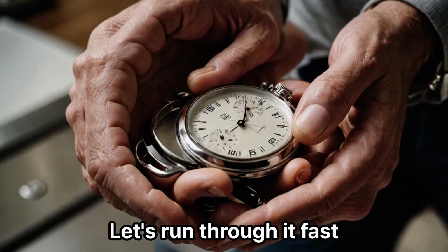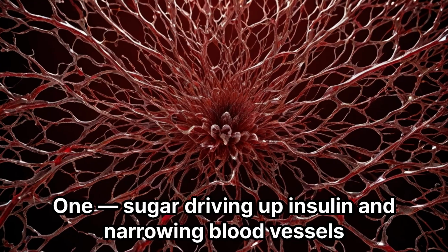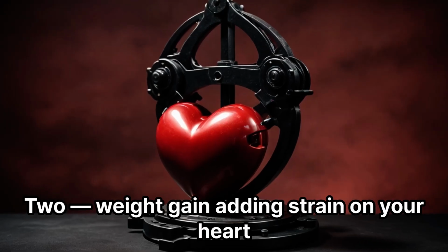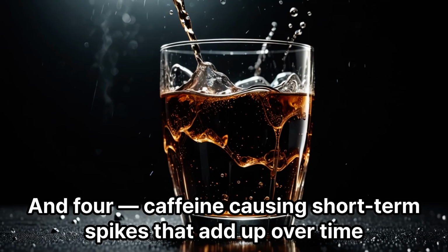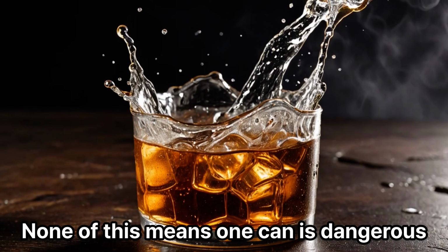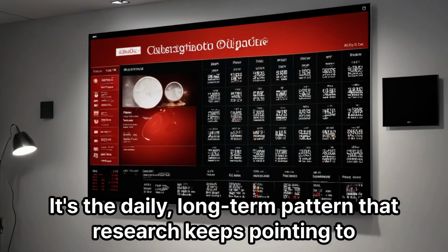Let's run through it fast. Daily Coke affects blood pressure through 4 main pathways. 1, sugar driving up insulin and narrowing blood vessels. 2, weight gain adding strain on your heart. 3, sodium increasing blood volume, especially combined with salty food. And 4, caffeine causing short-term spikes that add up over time. None of this means one can is dangerous. It's the daily, long-term pattern that research keeps pointing to.